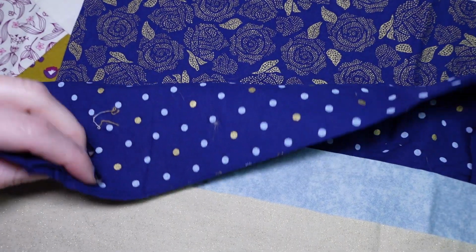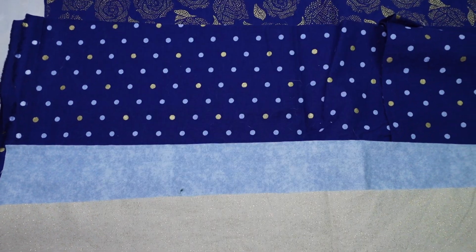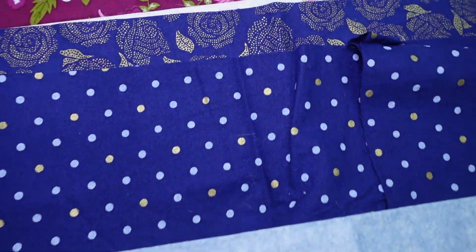So I found these fabrics left over from my sister's wedding quilt from 2016. So these two are about a yard. These two are less than a yard, but over a yard total combined. So let's see if I can turn them into a 3-yard quilt.